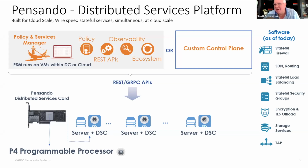Gordon, I saw you on there earlier, you're muted, I think. Yeah, I was, sorry about that. After seeing all the warnings about unmuting, I did. No worries. Thanks for the introduction, Scott. Hello, everybody. Yeah, I'm in the CTO office.